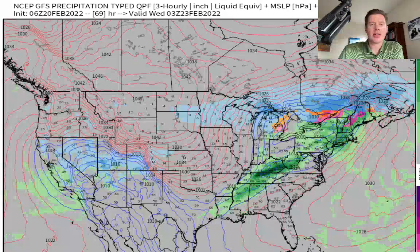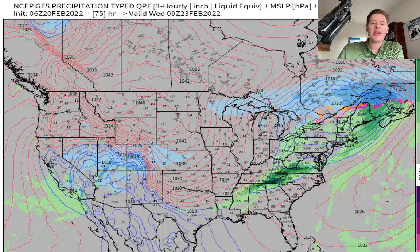And then it comes in. Here's Tuesday night. Here's Wednesday morning. So this reinforces. I think there's going to be a lull in the action between the Arctic front and the initial storm and then the second storm. So in Utah and Colorado, while the snow may come and then there's a lull, the second piece will then sweep in and re-intensify the snow.